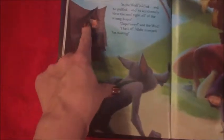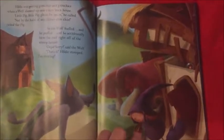So there's the wolf, and there's the little pig in his brick house. And there is poor Hilde, whose house has just been blown away. Or the top part of it, rather. And there's Claudia holding on to her.